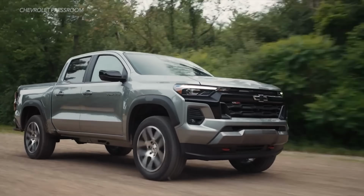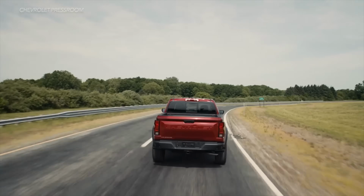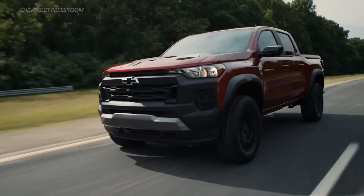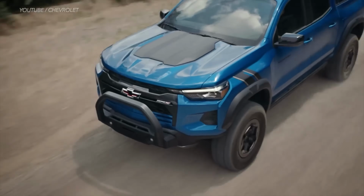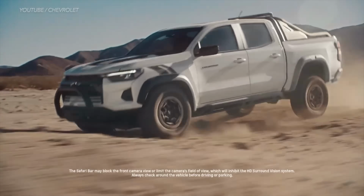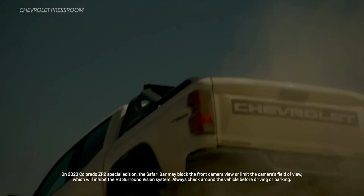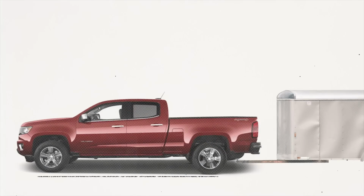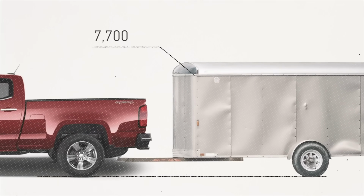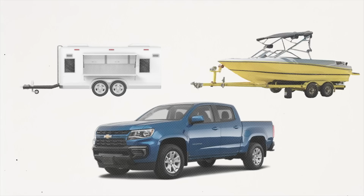You can compare that to the 2024 Chevy Colorado, which is a smaller sibling of the Silverado. This is the new generation of the Colorado with an estimated starting price around $31,000 for the 4-door cab with a 5-foot bed. Chevy nixed the V6 and diesel options and replaced it with the Turbo Max engine, which outputs 430 pound-feet of torque. It'll tow up to 7,700 pounds, which is the most towing capability in the mid-size segment, so it can haul campers, boats, and snow machines with ease.